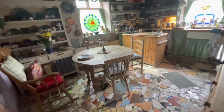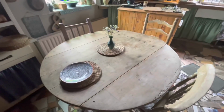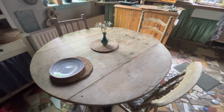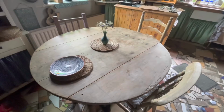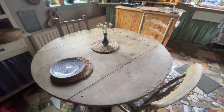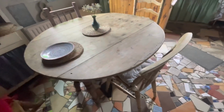So this is a very old table that I've just placed here in the kitchen. It is an absolute replica, including the year it was made, as far as I can tell, of my great-grandmother's table. It's a double drop leaf table. And I don't know if this shows up quite well in the light. I mean, it is very, very old. It's well over 100 years old, and it's been treated for woodworm.